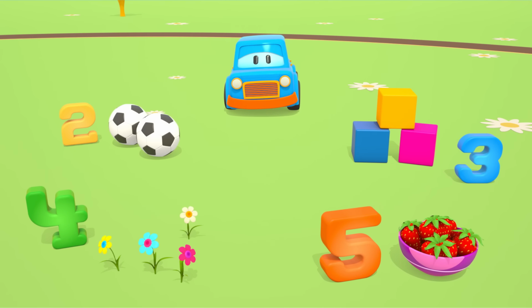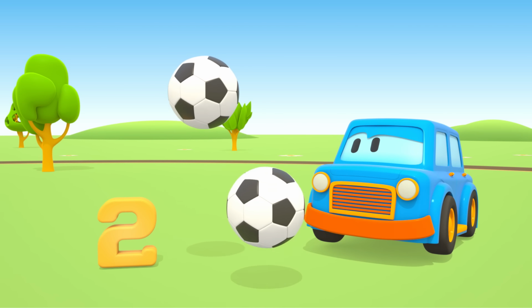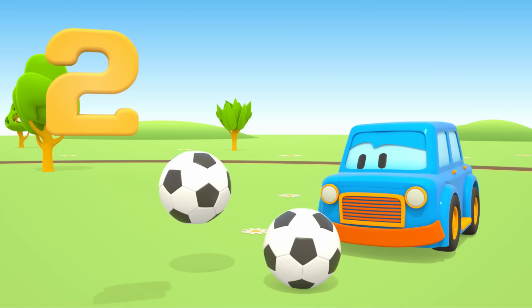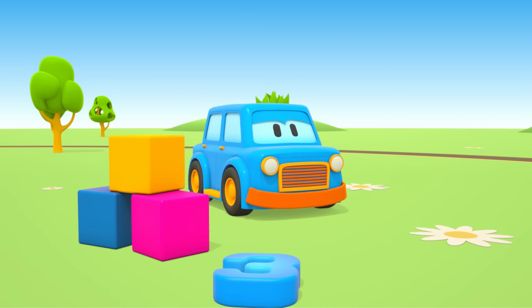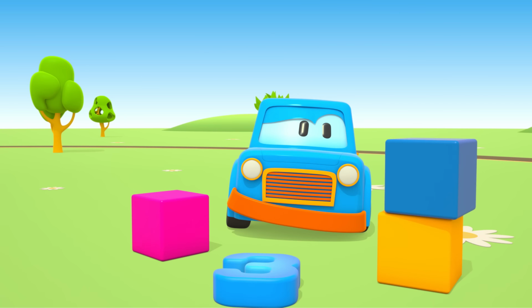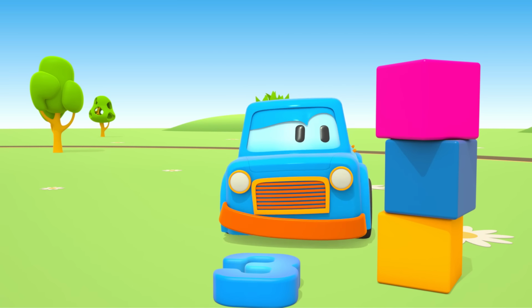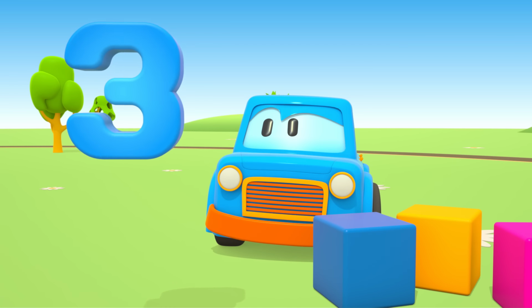Max, pay attention! There are two balls here. 1, 2. This is the number 2. How many cubes? 1, 2. Kaboom! This is the number 3.